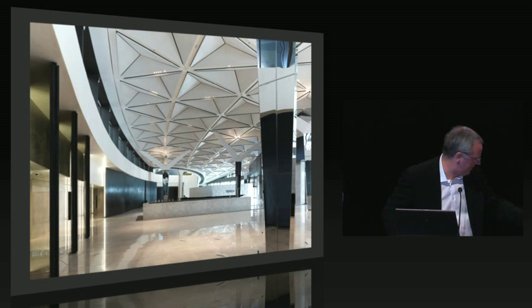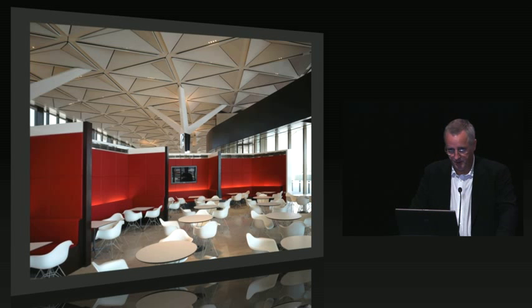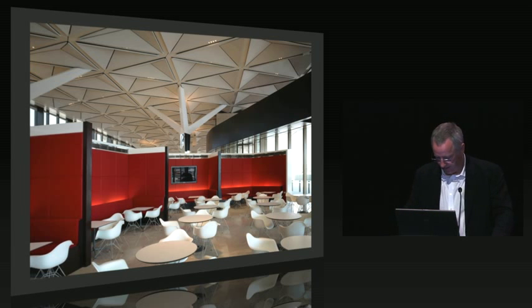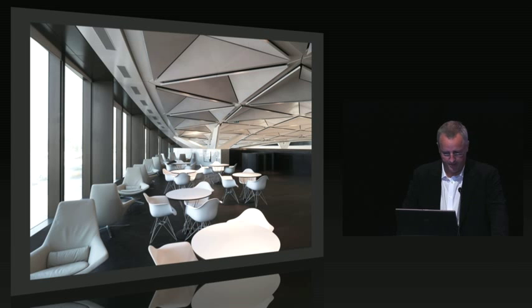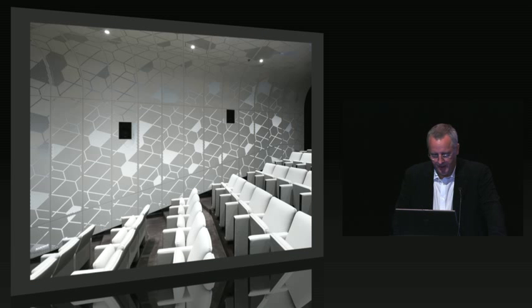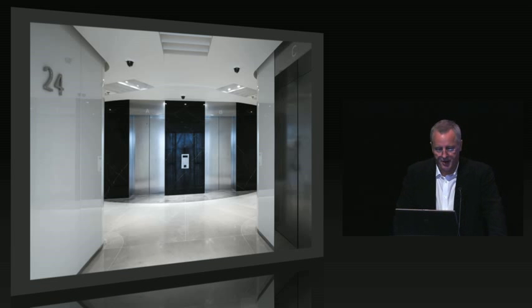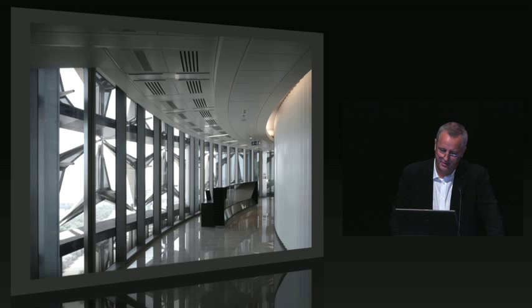Behind the screen in the distance there is one of the two restaurants which service the occupants of the tower. And to the right, on the mezzanine level above the entrance, is a sort of breakout cafeteria. Contained within the podium block, there is also an auditorium and a pair of prayer rooms for male and female. Here we see an image of one of the ablution rooms to one of the prayer rooms. The core areas within the tower are very cool, white glass faced.